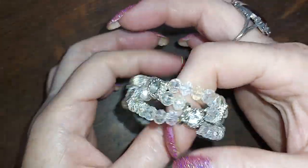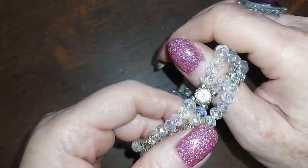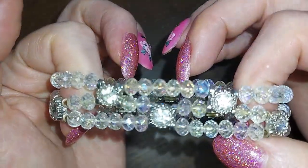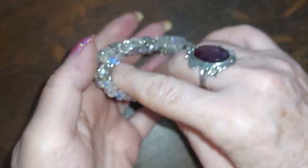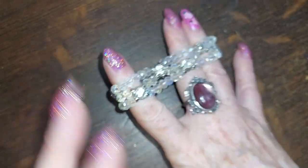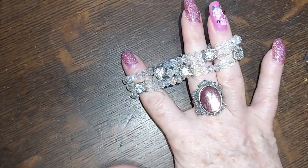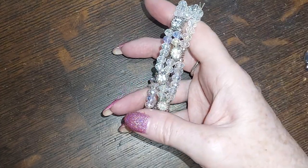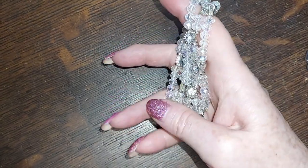Made with those Laguna. Is it Laguna or Catalina? I can't remember. Laguna? Crystal beads. Very, very nice. I gotta find the other one because this is a pair, I'm pretty sure. But we'll do them individually for four, so eight for the pair, if I can find the other one.